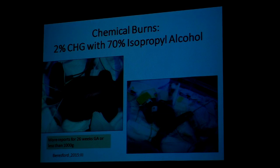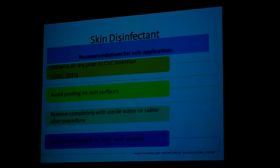And remember, as Khaloud said, the more susceptible are premature infants, usually below 32 weeks, and especially at 26 weeks of gestational age and less than 1 kilogram; they are more susceptible to skin erosions from burns. So the recommendation for safe application is to allow it to air dry prior to central venous catheter insertion. Avoid pooling. If you're going to use chlorhexidine or any of the solutions, don't pour so much; just pat enough to cleanse the area. Remove completely with sterile water or saline. Do not use alcohol to remove.